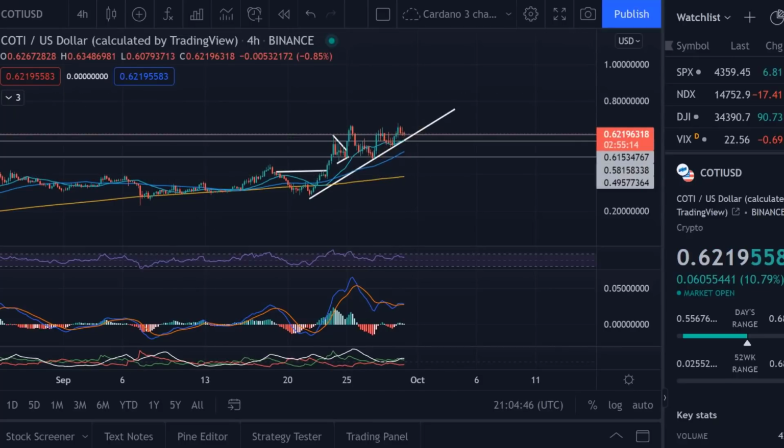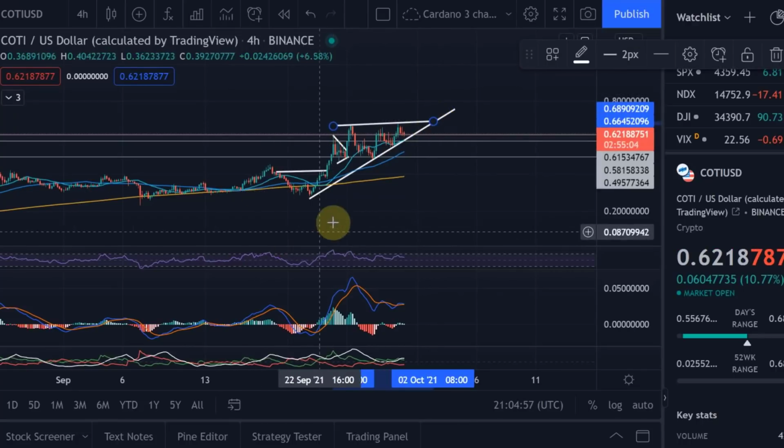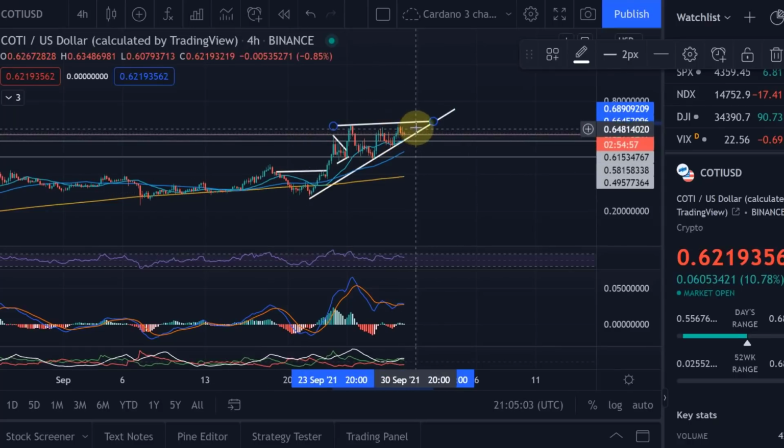We are currently quite bullish. We are currently forming something like an ascending triangle. While we are struggling to make new higher highs, we're making very clear higher lows, and that is quite bullish. So we are moving into this apex here, and I think a breakout will happen very soon.